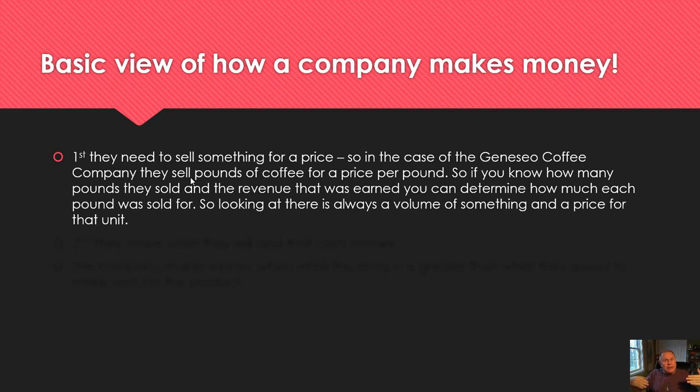And they sell something for a price. So in the case of GENESEO Coffee Company, they sell pounds of coffee for a price per pound. So sometimes you're going to know what they sell and the price they sell it for. So if you know how many pounds were sold and the revenue that was earned, you can determine what each pound was sold for, or vice versa. Either way, looking at it, it's always a volume of something and a price for that unit.